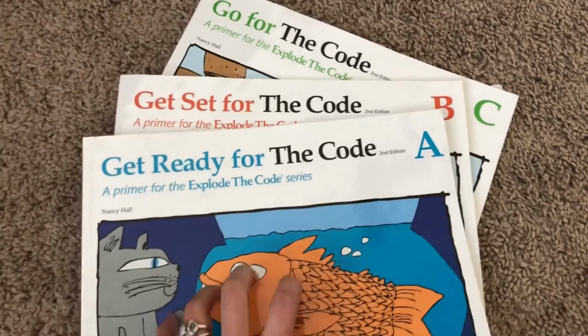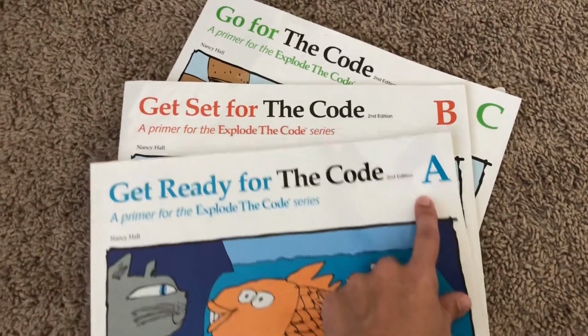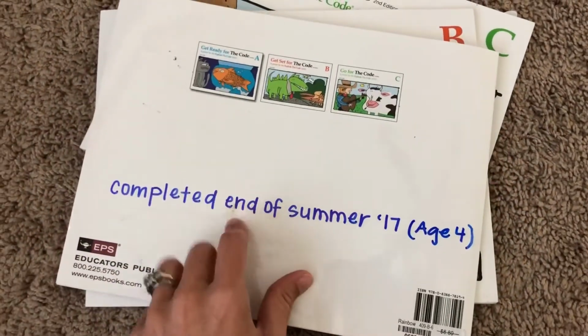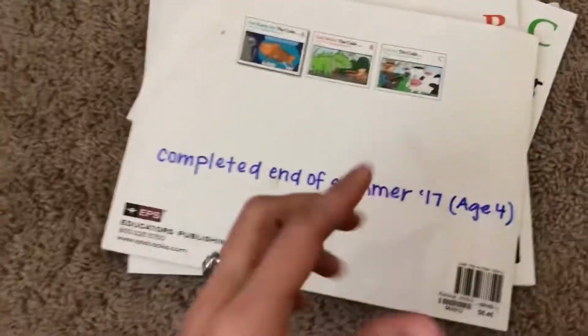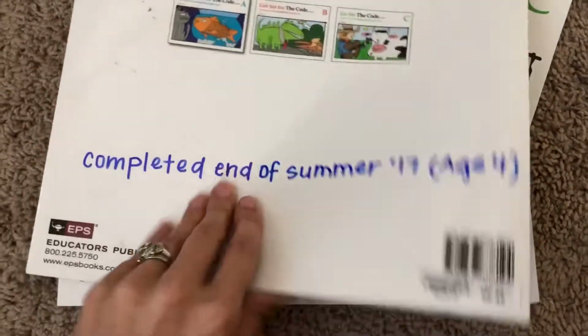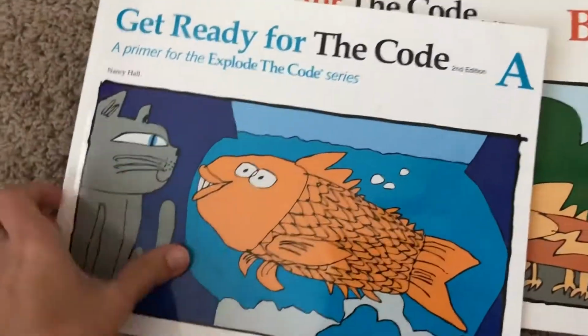And so she started with the Get Ready for the Code, Book A. And I put on the back when she finished it. So she ended, it's all dirty. She completed it at the end of summer of 2017. So she was 4. So she turns 4 on August 4th. So she finished this one right after she had turned 4.